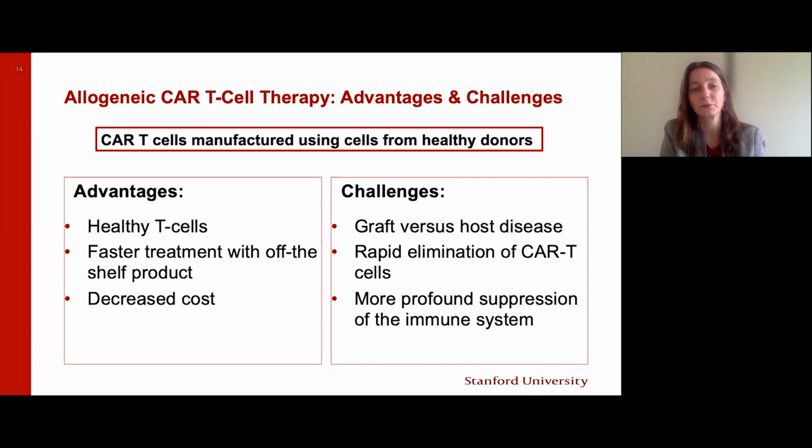The cells have to be shipped to the company. They have to undergo that transduction and growth and quality process. And so it takes time for us to receive the cells back. And so the advantages of an allogeneic product that comes from a healthy donor is that, first of all, the cells are easily collected because they're from a healthy donor. So they're present in higher numbers.